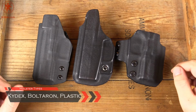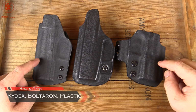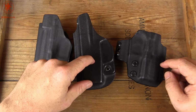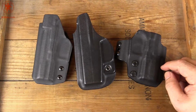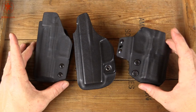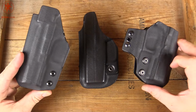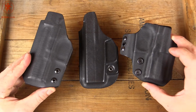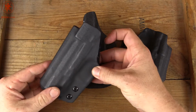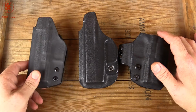Solid Kydex. These are really popular, I think because they're the easiest to mold. This one is actually Bolteron, this is not Kydex. Similar material. High Threat Concealment uses it and Alien Gear uses it. I think there are some other manufacturers. It's a little bit tougher than Kydex. So the benefit with Kydex is it's easy to mold. This material, these two, not this one, can be adjusted at home using a heat gun or hair dryer. The material kind of softens up and then you can shape it how you want to. A plus with these is you can get a really good fit.